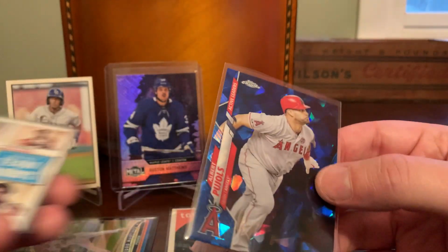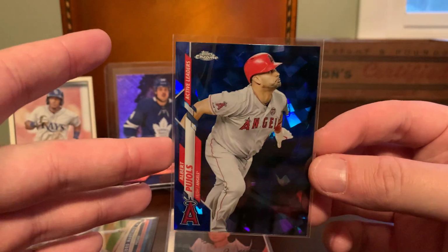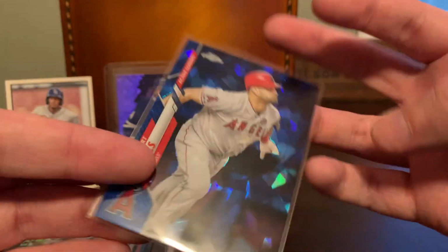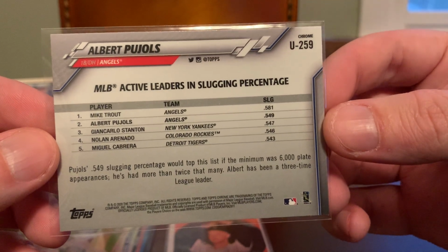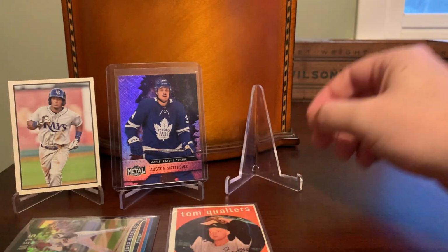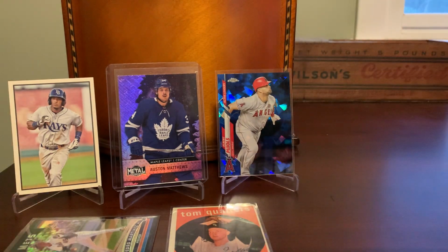Next up, we got one of my favorites. Not going to be a shocker to anybody to see this one on the channel. Sapphire of Pujols. This is from the 2020 update set. It's one of the active leaders cards, so he's a slugging percentage active leader behind his teammate there, Trout. Don't know how this looks a season or two later, but still a cool one. I can't pass up any Sapphire Pujols, especially for the price point. I believe, if memory serves, that was $1. That's definitely just going to be some Z-Folio food there.